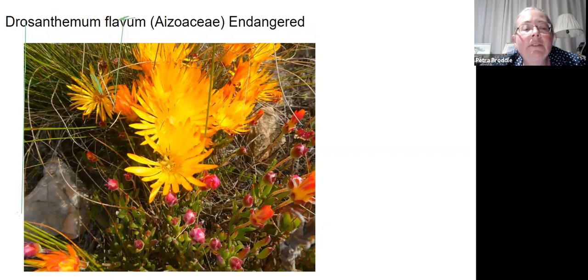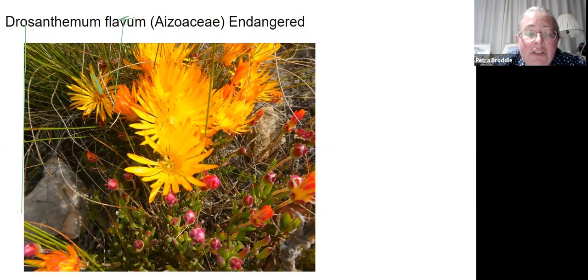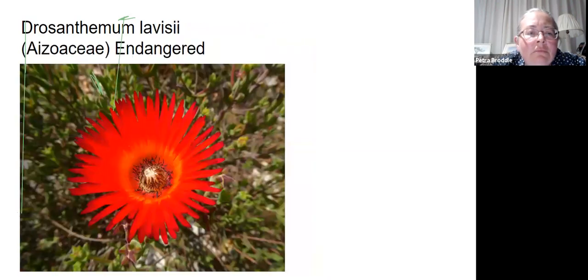Okay, so this is the last group of flowers that I'm going to show you. These are what they call the vygies in South Africa, the Aizoaceae or the mesembs, the old mesembs. There's lots of chrysanthemum in the landscape. Lots of these plants are red listed, but they have spectacular flowers. So I'll just run you through some of them. This is flavum. That is the color that you see it in the veld. Lots of hispidum, very common. Not so common, endangered actually, but that color is true. They're very vivid.